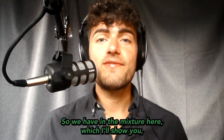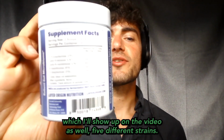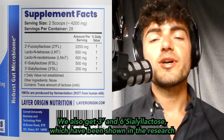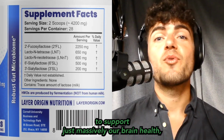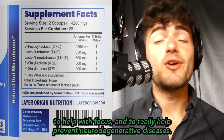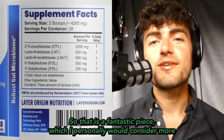Okay, so we have in the mixture here, which I'll show you, the SuperHMO prebiotic mix. Okay, and this one actually contains, which I'll show up on the video as well, 5 different strains. So within these 5 strains, of course, we get the dose of 2-fucosyl-lactose. We also get 3 and 6 sialyllactose, which have been shown in the research to support just massively our brain health, to really, really get rid of brain fog, to help with cognition, to help with focus, and to really help prevent neurodegenerative diseases.